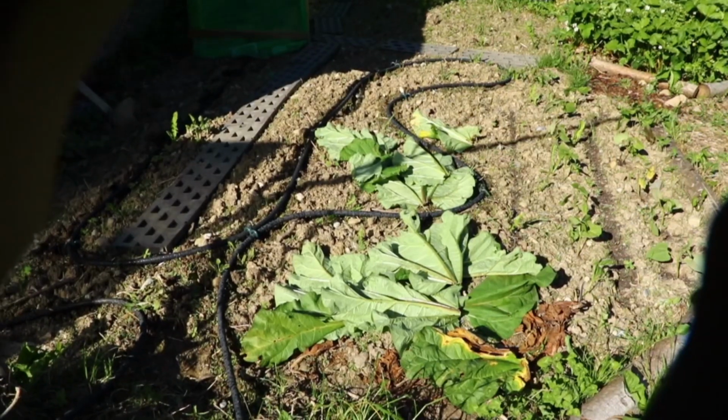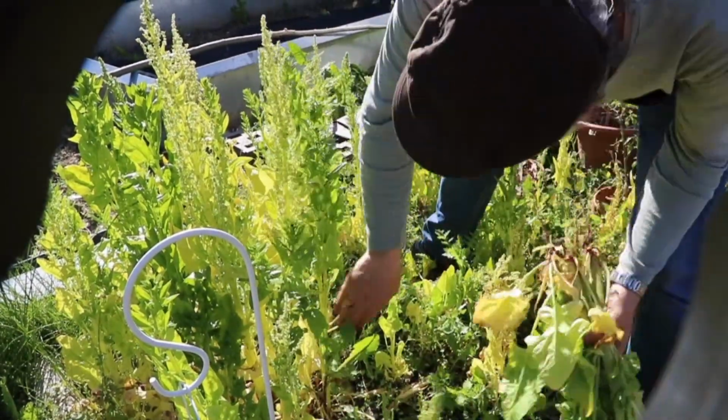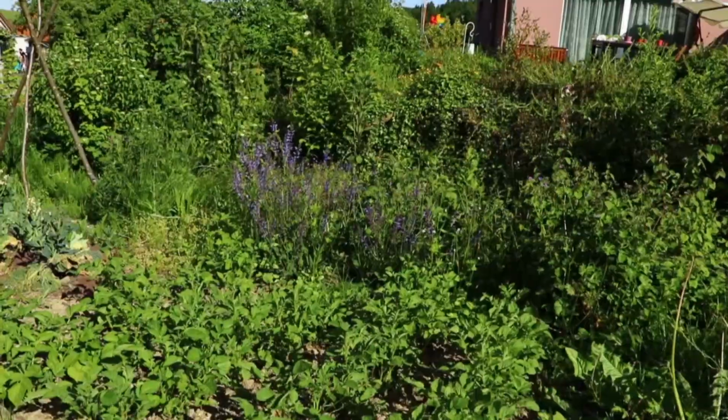These were the spinach we had planted in autumn. This was supposed to be picked in early spring. We were not here, and so now we will harvest all of them.